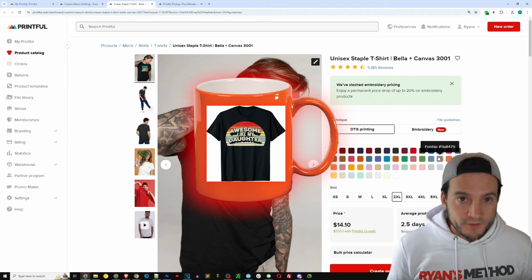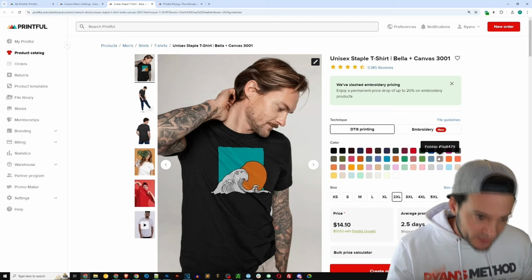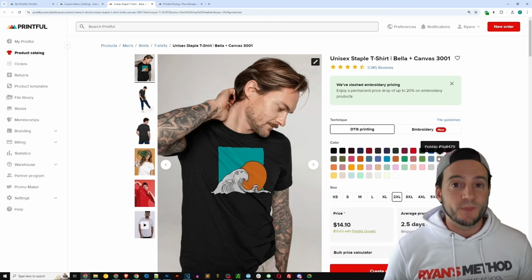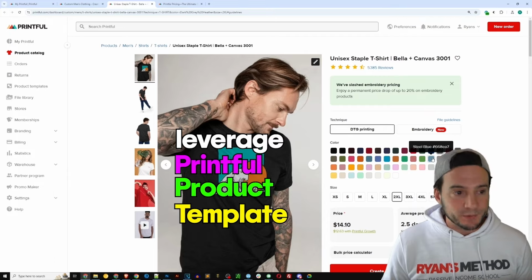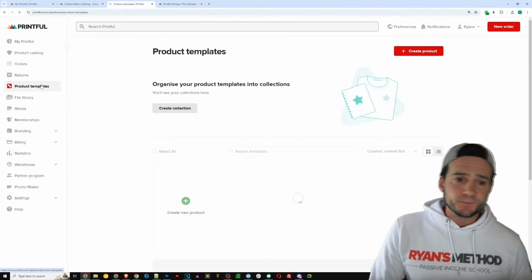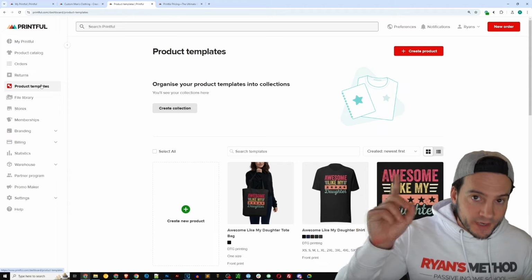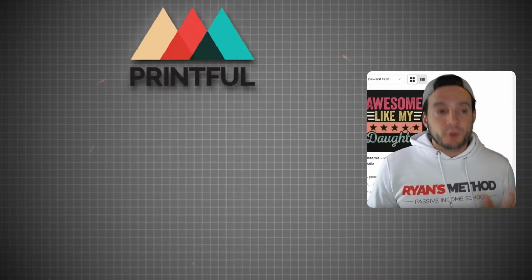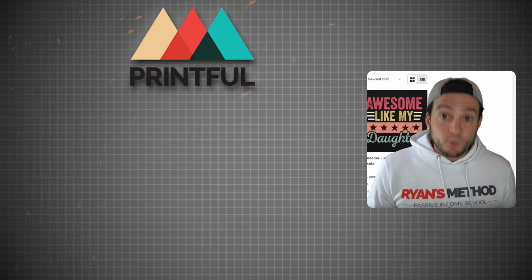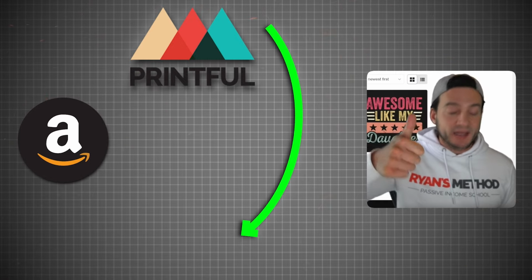Now, here is a nice tip that if you use as a beginner right away, you're going to save yourself some headache down the line, and that is leverage Printful's product templates. On the left-hand navigation, go ahead and click product templates. Now, when you create products in Printful, I recommend doing it here in the product templates. The reason for this is that, let's say your Printful account is integrated with multiple stores. I personally love selling on Amazon. I love selling on Etsy.